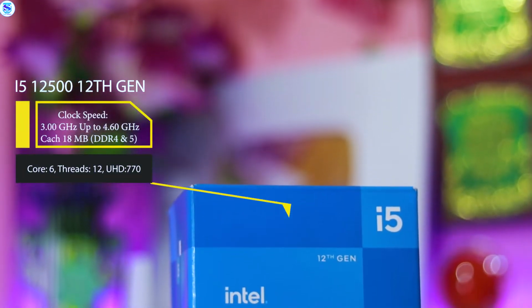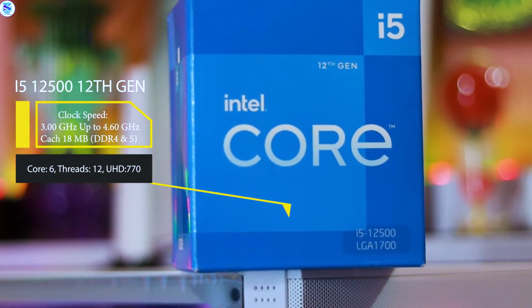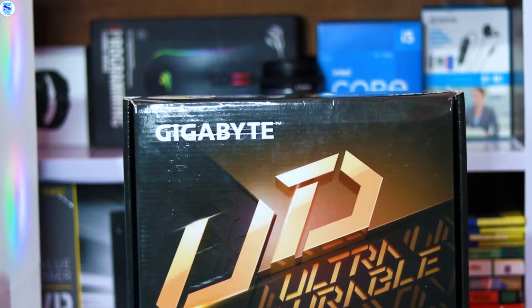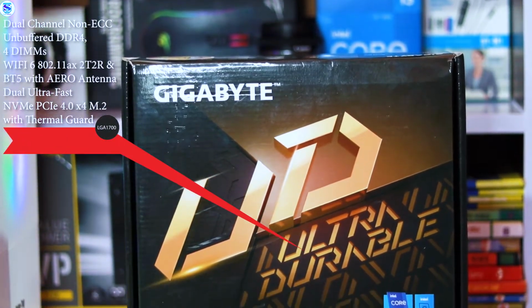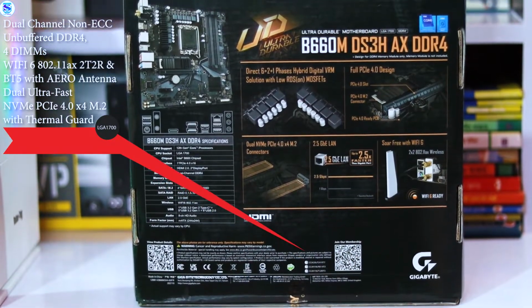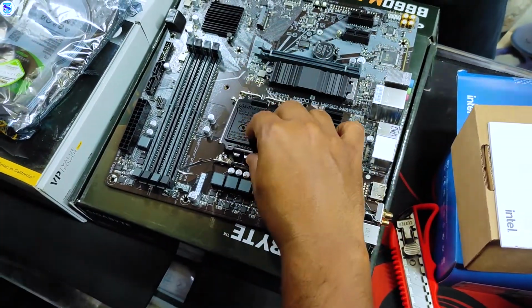Anyway, I have chosen the Intel i5 12th gen processor, which has 6 core 12 thread, and it has integrated graphics USD 770. With this processor, I took Gigabyte B660M DH3S Wi-Fi motherboard. But if you want, you can take another brand or model such as Asus or MSI.